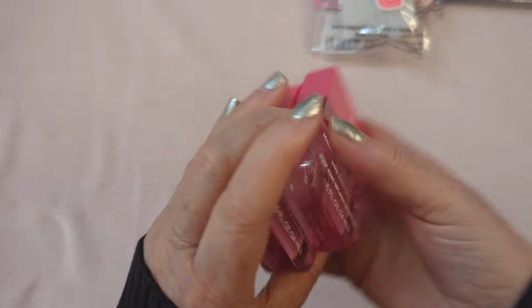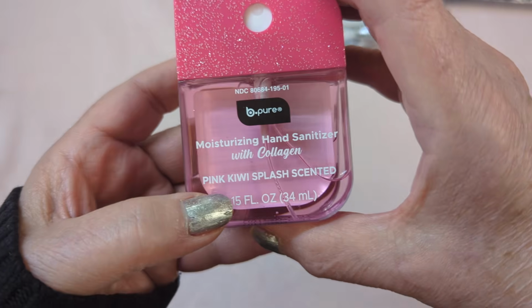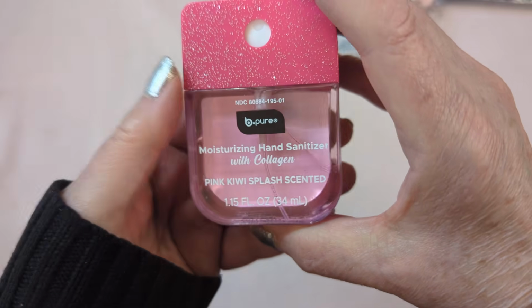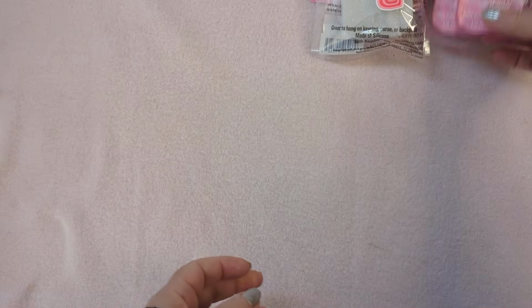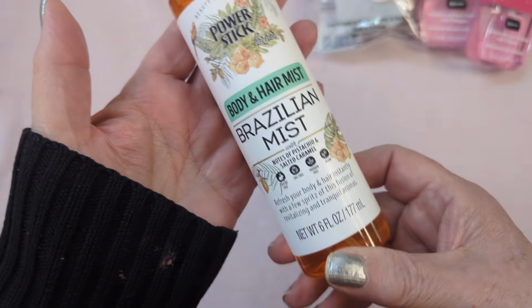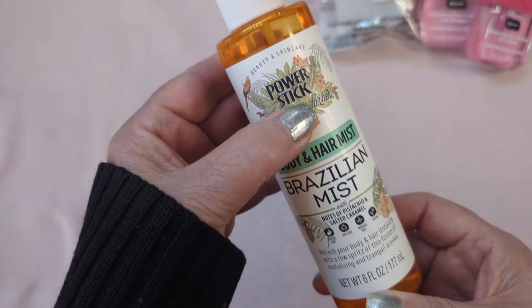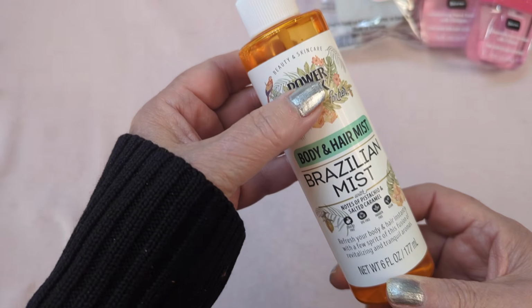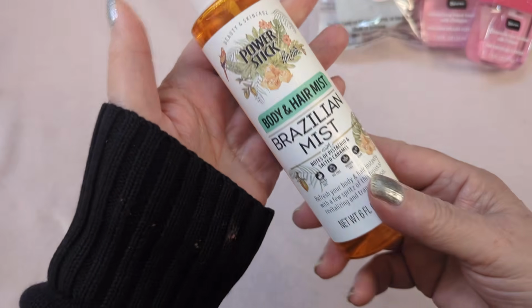And then they had this new fragrance, Pink Kiwi Splash. And this one says with collagen, whatever. But they're pretty, they sparkle on top. So, anyhow, I grabbed that. This is not anything to do with crafting, but they had this Brazilian mist, hair and body mist, and it's by Power Stick. I think that's the deodorant people. They make deodorant, I think. I don't know. But anyhow, it smells really nice.